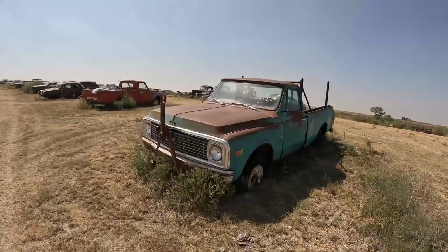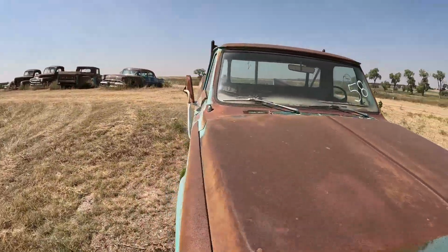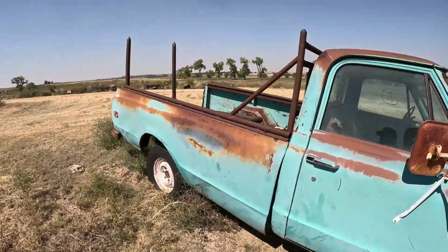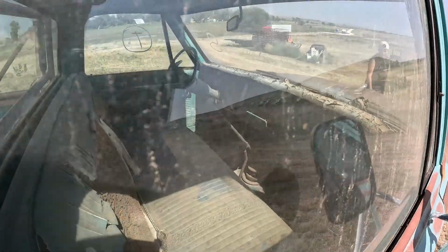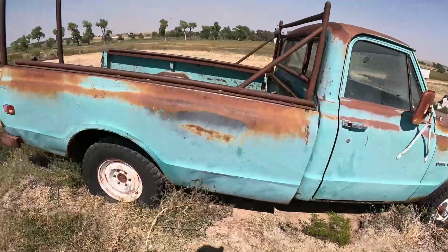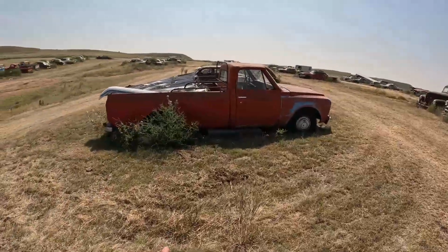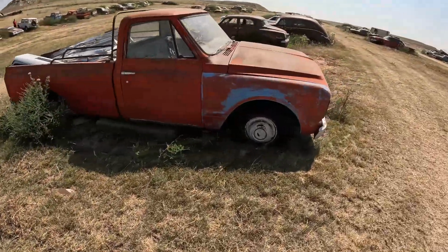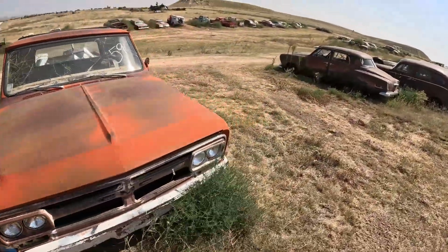This is another truck that's high on our priority list. Factory four-wheel drive truck, bed falling off of it because of the wood floor, four speed. Pretty good old truck. There's another one that's high on the priority list. It's a '67. I want to do a little bit of walking through right now.